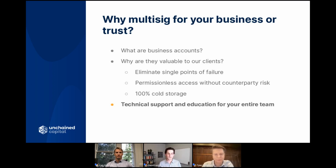So yeah, the very last piece is just the ongoing training and check-ins and continued education, webinars like what you're on right now. So we take that also very seriously, getting people all the way up to speed with being an independent sovereign Bitcoiner on their own without us, but we are always here to help.